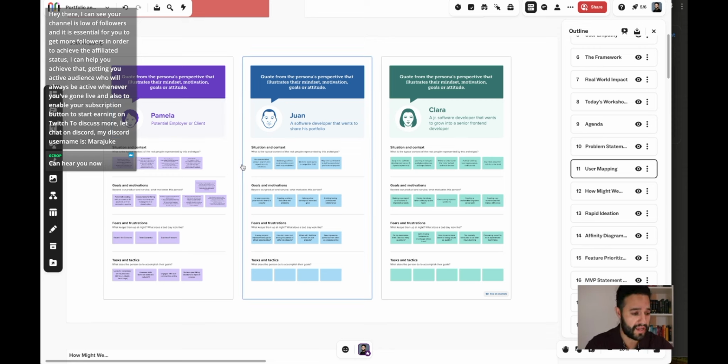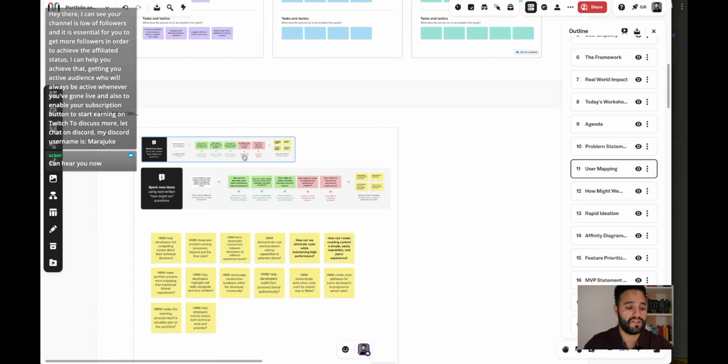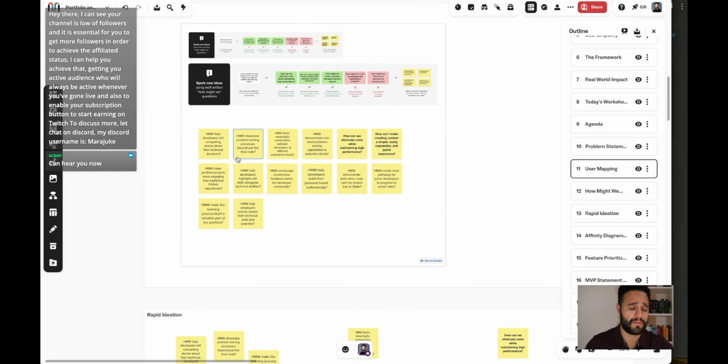So we were able to capture some of their context, some of the goals and motivations that they have, some of their fears and frustrations, as well as some of the tasks and tactics that they use as they go through their day-to-day. We're going to use these user personas all along the design thinking process and through development to make sure that we're maintaining focus on our users as we go, because that's the most important thing in software.